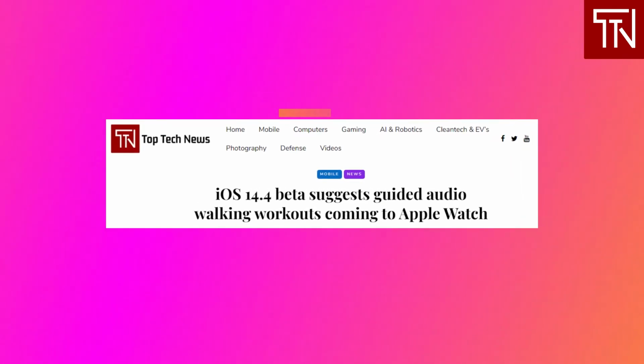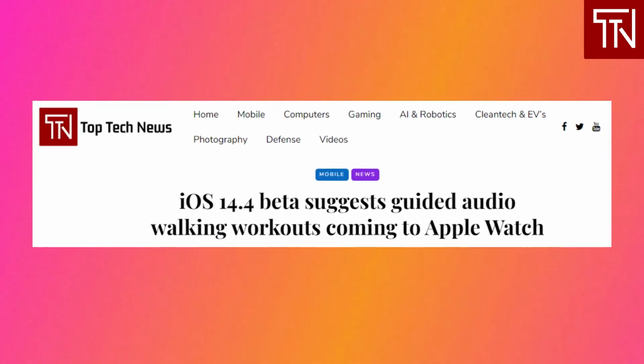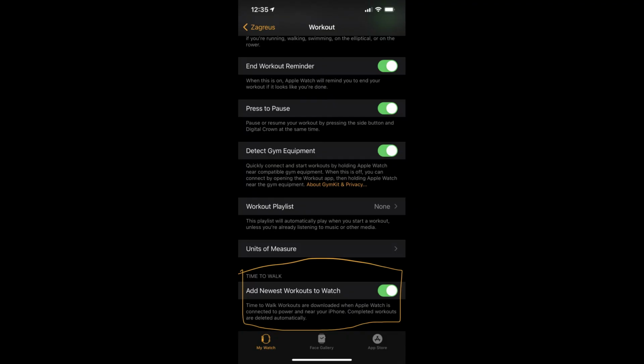iOS 14.4 beta suggests guided audio walking workouts are coming to Apple Watch. As spotted by Chaos Town on Twitter, there's an interesting new setting in the workout app for Apple Watch, named Time to Walk. The setting describes a feature where walking workouts are downloaded to the watch when connected to power and the iPhone is nearby. This toggle appears on the watch itself and in the companion watch app on the iPhone. So it seems that guided audio workouts from Apple are coming soon to the Apple Watch.